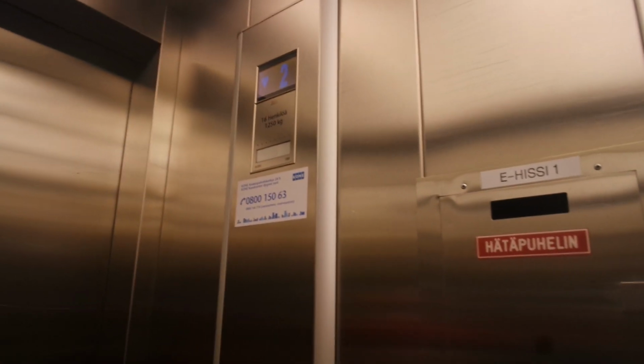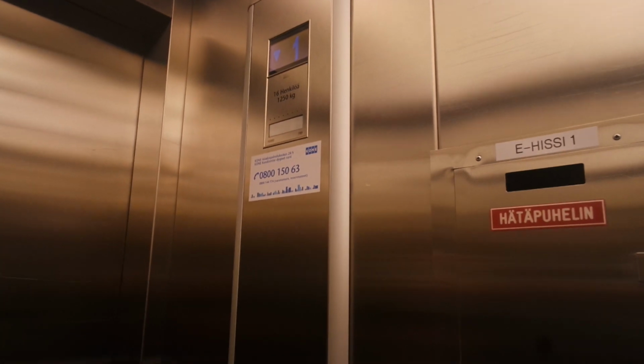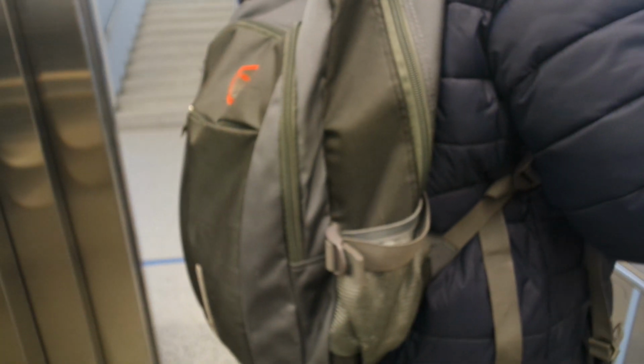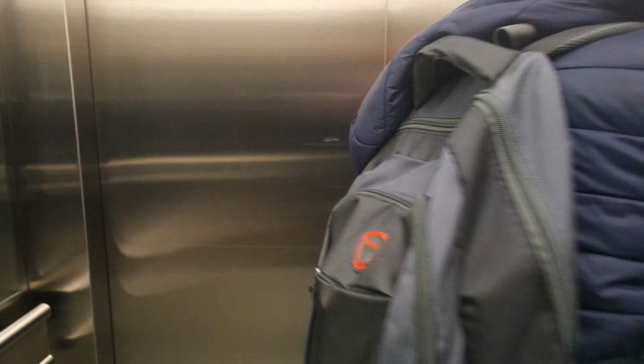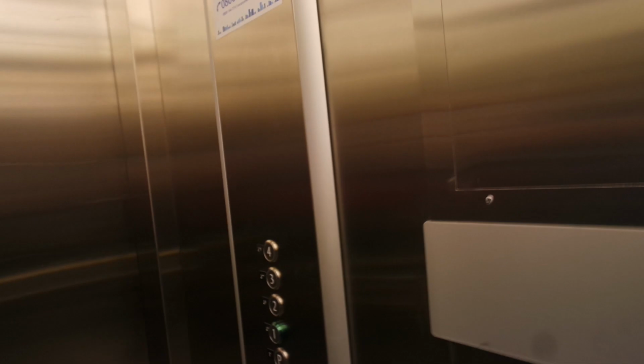Built in 1989, modernized in 2011 was Rolf. Sorry. I will check it from the other side, if it's possible. The basement and then the first one and then this one. Horribly slow doors. 16 persons or 1,200 kilograms. Yeah. Let's go out because, or no.